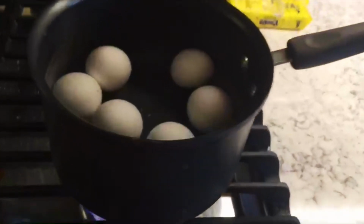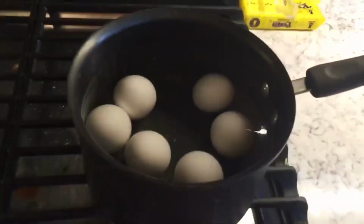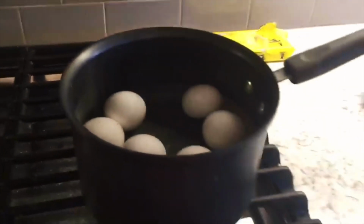Here I am hard-boiling 6 eggs in a pan. You just put them in your pan and bring it to a boil. Have your parents help you with this part.